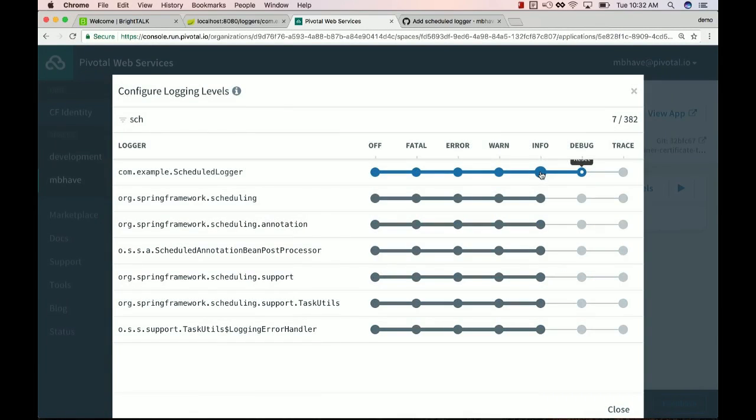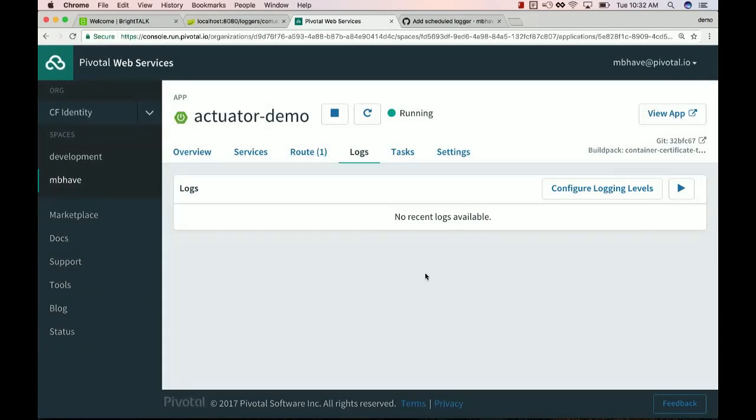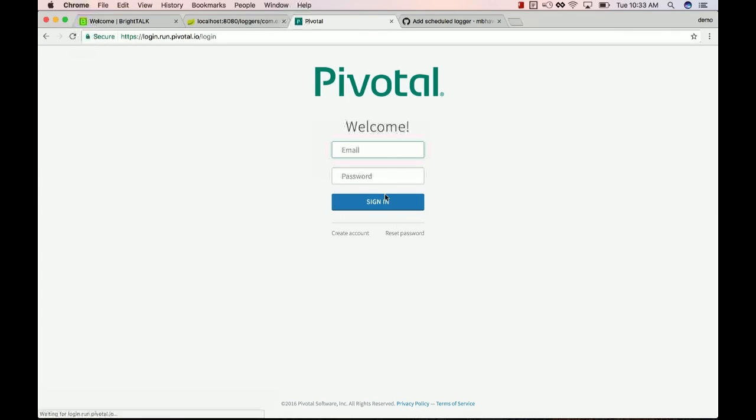So as you can see, I changed the logging level for the schedule logger from info to debug. And if I save that, the logs are not showing yet, so I'm just going to refresh this to see if I'm getting the log. Sorry.